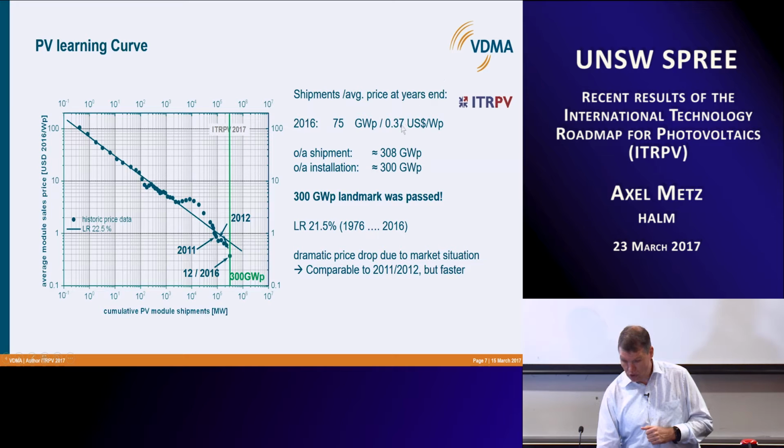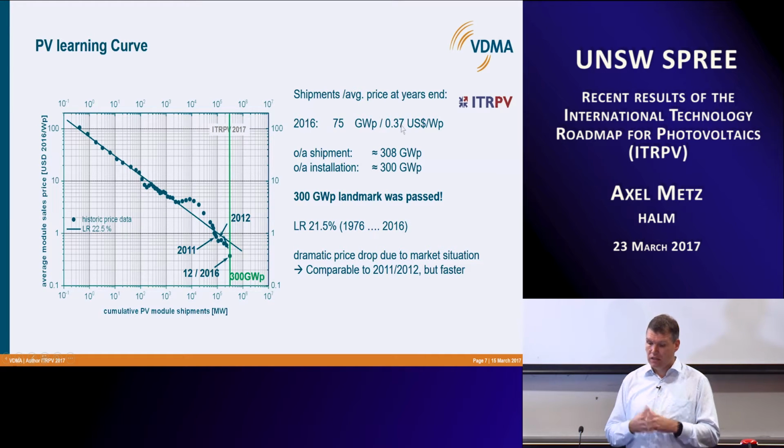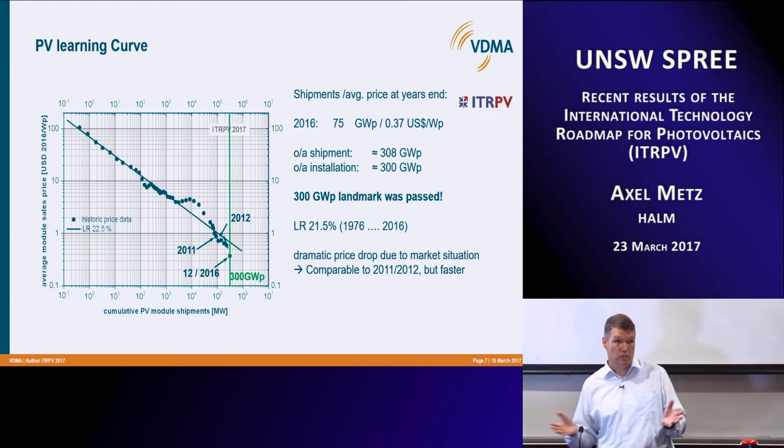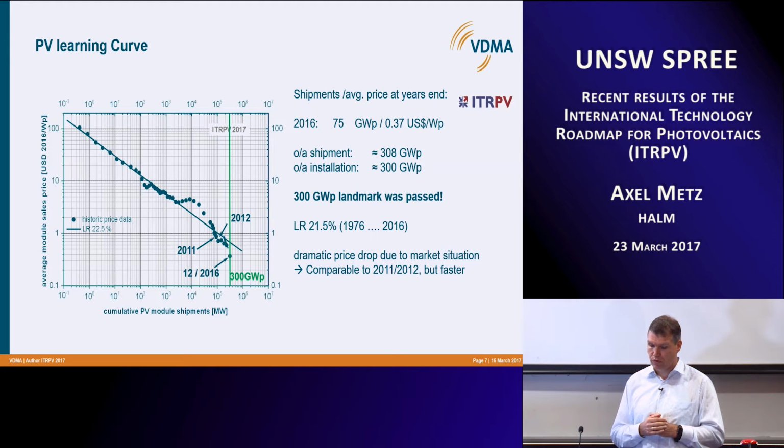However, what you could also realize, PV has gotten much less expensive than it was a few years ago. There's an enormous price pressure on the manufacturers. And we are down to prices at the end of last year of 37 US dollar cents per watt peak. And I looked up just last week the current data published by companies like Energy Trend. They're at 32 cents. So it's further reducing and putting further pressure on the manufacturers to save further costs.